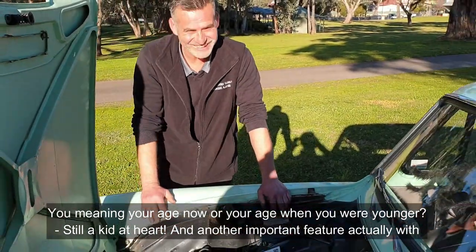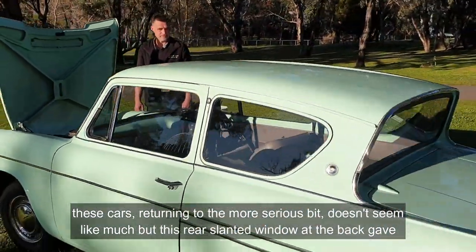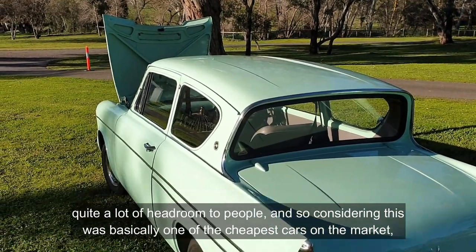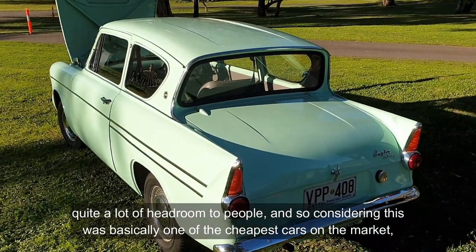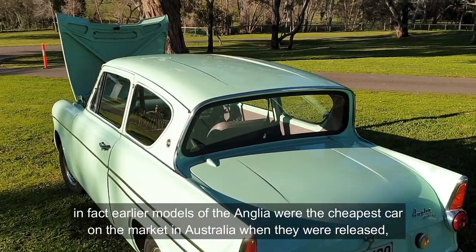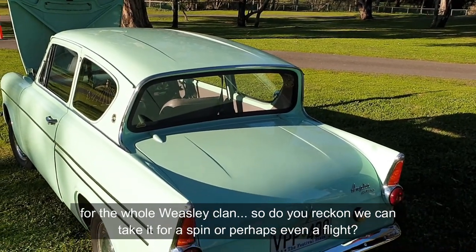Another important feature with these cars, returning to the more serious bit, is the rear slanted window at the back, which gave quite a lot of headroom for people. Considering this was basically one of the cheapest cars on the market, in fact earlier models of the Anglia were the cheapest car on the market in Australia when they were released, it made quite a good car for the family to own, and no wonder Mr. Weasley decided to turn it into a flying car for the whole Weasley clan.